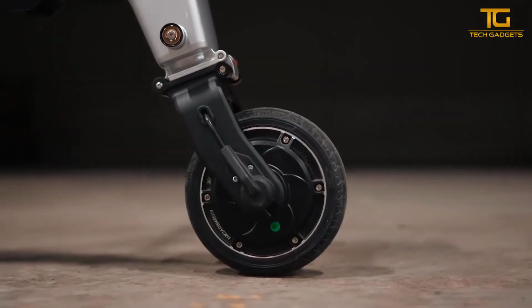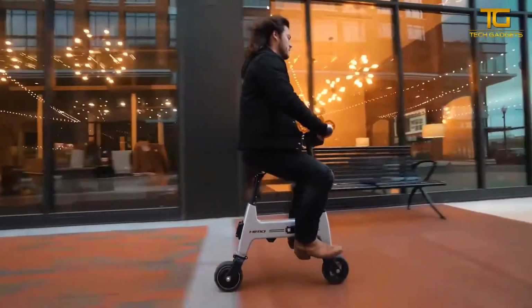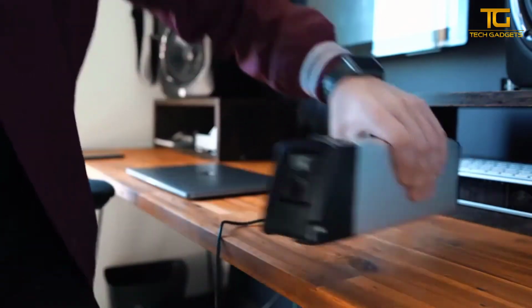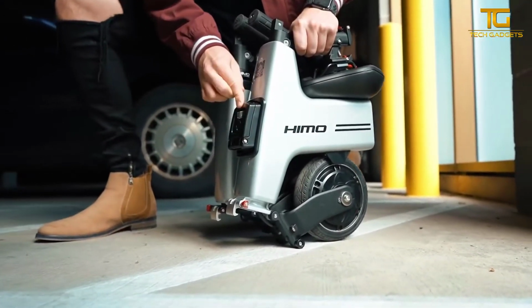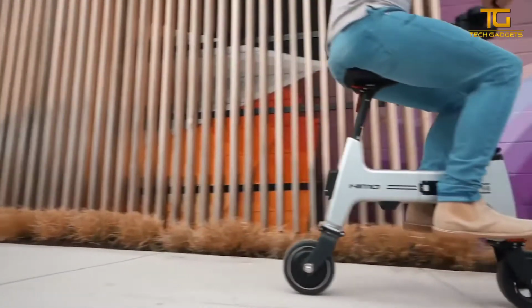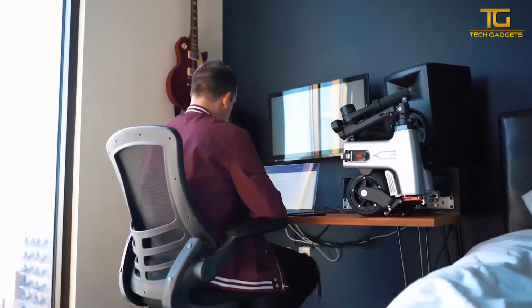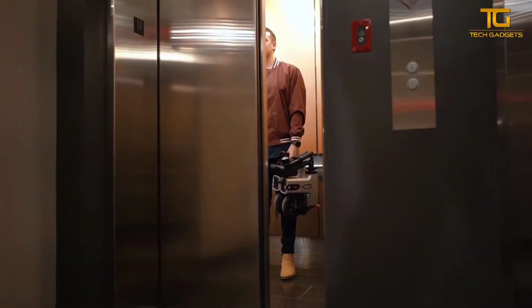To make the impossible possible, the engineers have decided to abandon the usual monolithic frame design. Instead, the bike has 6 folding lines. Each of them is securely fixed, so you don't have to worry about safety. HIMO weighs only 14.5 kilograms. Its top speed is 18 kilometers per hour. 4 to 6 hours of charging are enough to cover 30 kilometers, and it costs at least $469.